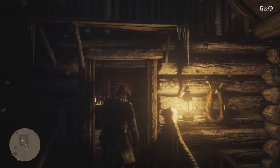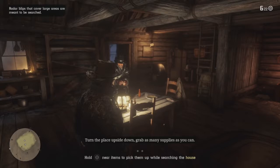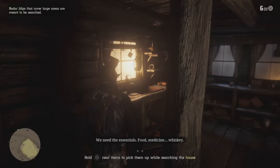Upside down. Grab as many supplies as you can. We need the essentials. Food, medicine, whiskey.